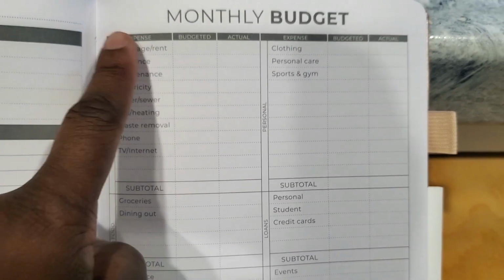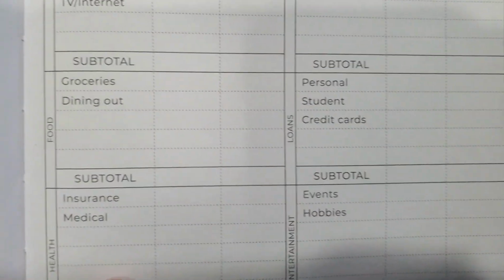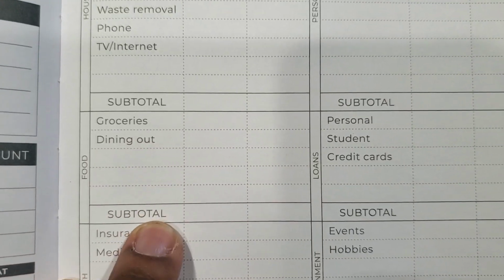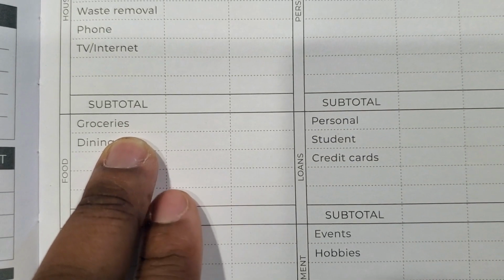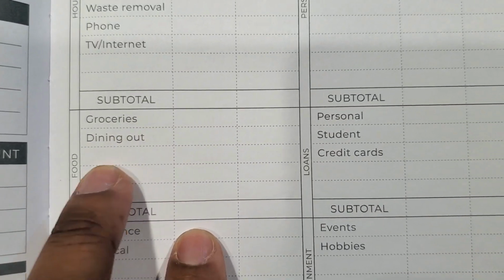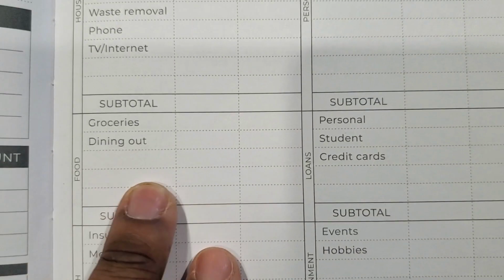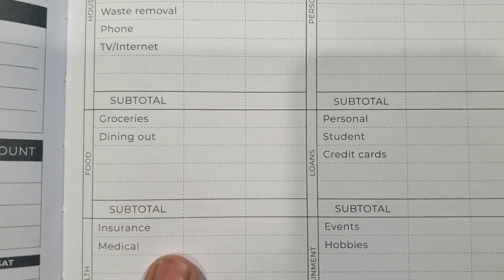So you could either go down this way, or you could go this way. I'm just going kind of back and forth. So then we have food, so groceries and dining out, and then your other line. What I would do here is, if I'm going to do a bulk buy that month, and then weekly groceries, you could break it out like baby food or formula. You could do dog food, different things like that.